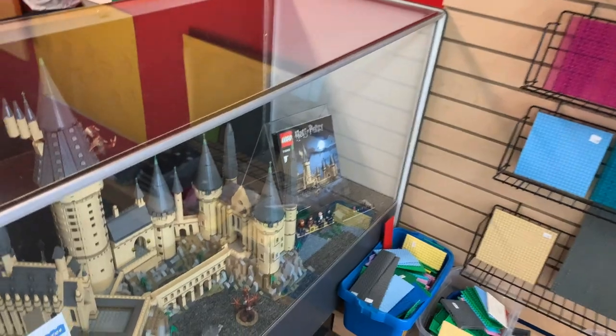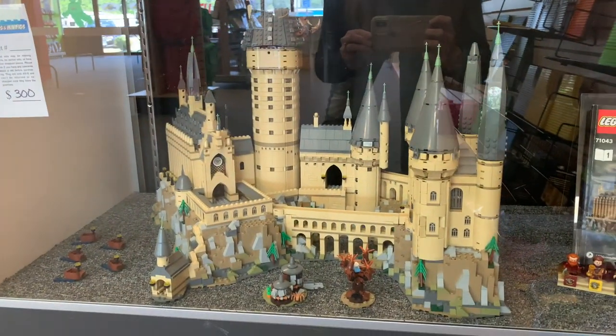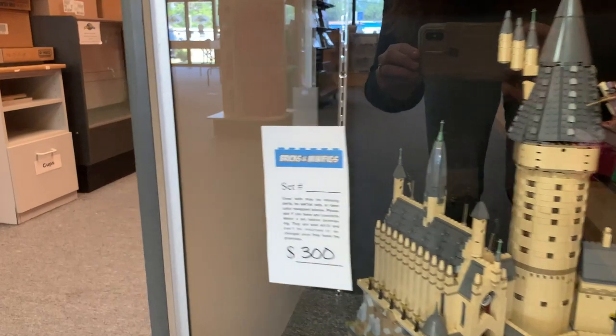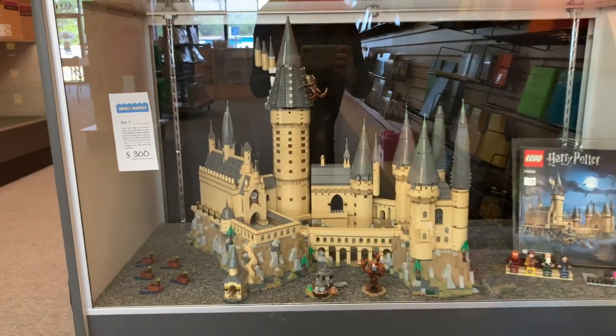Everything going on here. We got, oh, look at this, the Harry Potter. Here's the Hogwarts castle. So this will be one of the certified used sets. Look at that. And so there we go, $300. You can grab the castle.